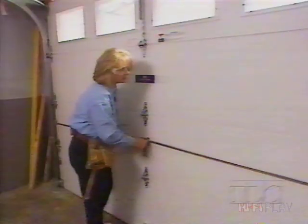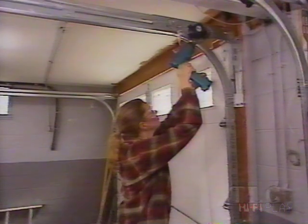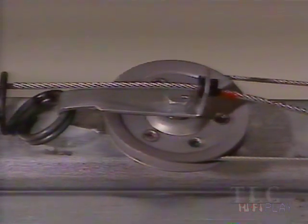All right. The lift cable goes through the spring sheave, around the stationary sheave, and is attached to the bottom of the door. Then we make sure that the door is locked so it can't move. And we tighten the spring using a drill and this hex driver that's included with this spring system. And on this system, we know when we've gotten to the right tension when this red mark on the safety cable lines up with the black bushing.